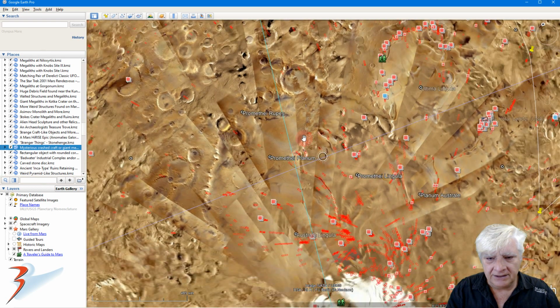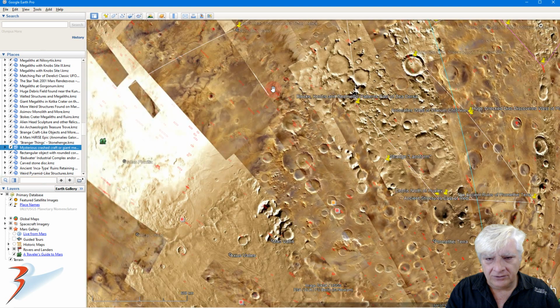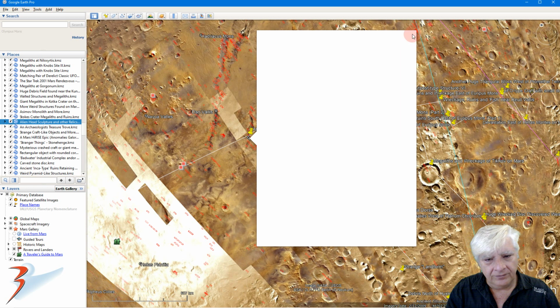Okay, let's see one more site. Let's go over here to the west. Got that strange little, looks almost like a craft, this dome shape, and then a straight edge on the one side, and on top of it this donut type design, and there's another straight edge on that piece underneath it. Don't know what that is.